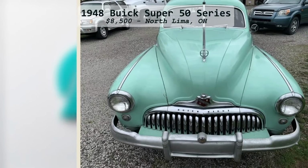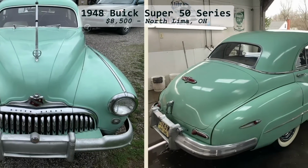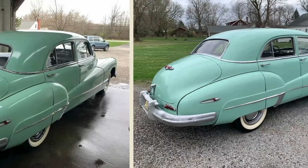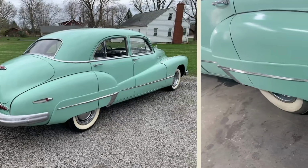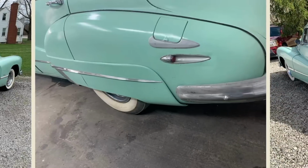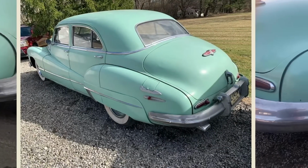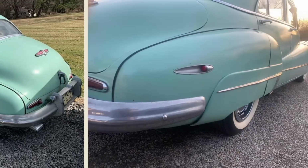Today, we have a classic 1948 Buick Super 50 Series 4-door sedan that captures the spirit of a golden automotive era. Priced at $8,500, this green beauty boasts a smooth-running straight-8 engine paired with a 3-speed manual transmission on the column. With only 50,000 miles and a clean title, it's a well-preserved survivor, featuring a repaint done back in 1975 and recent maintenance including tires, battery, and tune-up.